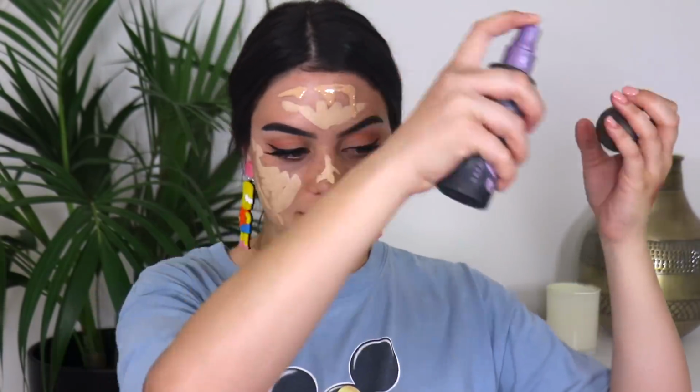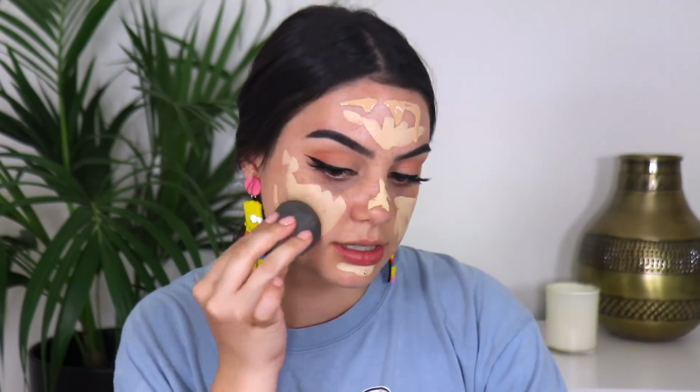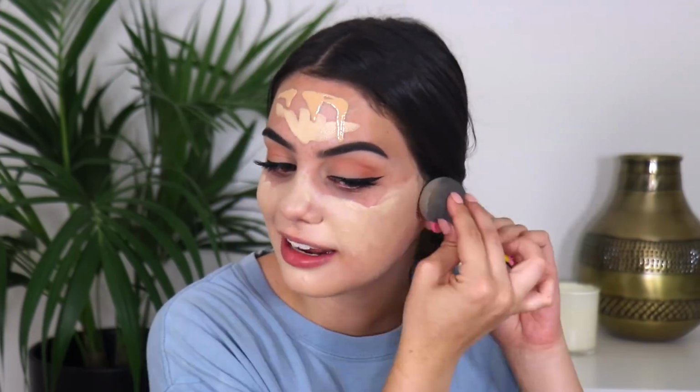Then I'm going to just spritz my little beauty blender with some, what is this? This is my all-nighter setting spray. And I'm just going to start. Oh my god, I look like a clown. I promise, it comes out okay in the end. I think I put a little bit too much foundation. What do you think? Casper the Friendly Ghost still, but it all comes together.